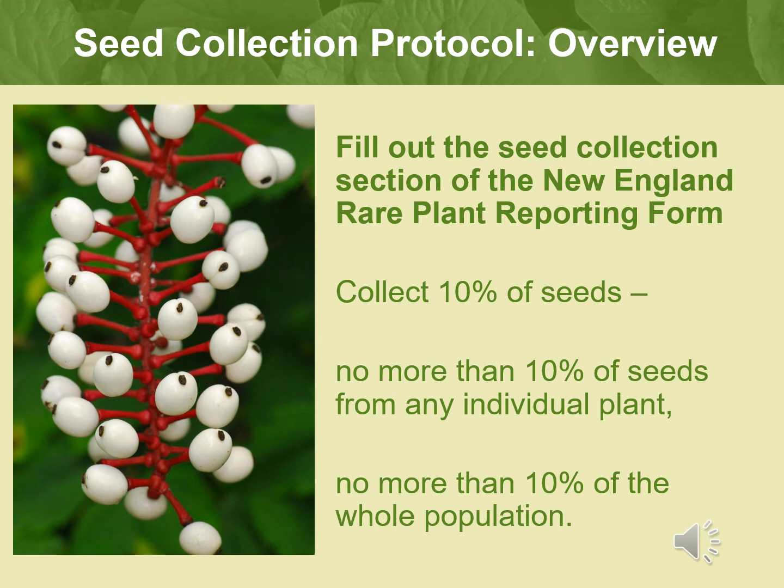If you are going out to collect seeds, you are also required to complete the seed collection section of the New England Rare Plant Reporting Form. Blank forms can be found on the Sprout website.